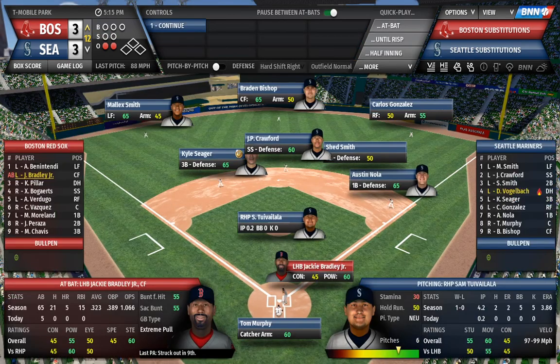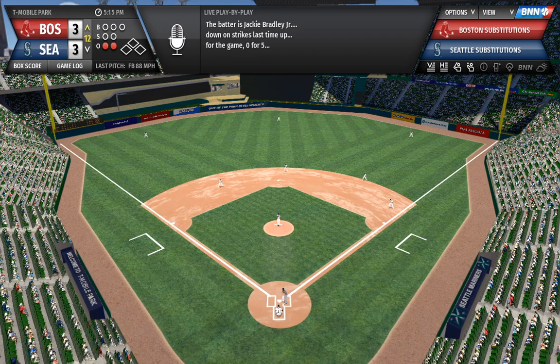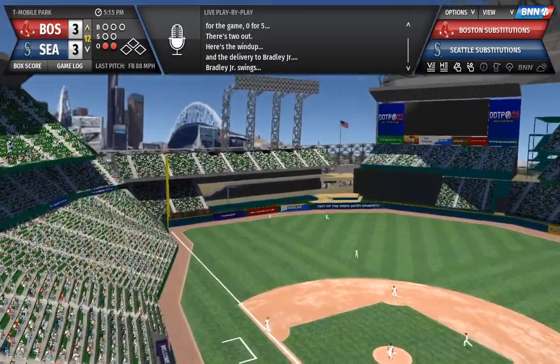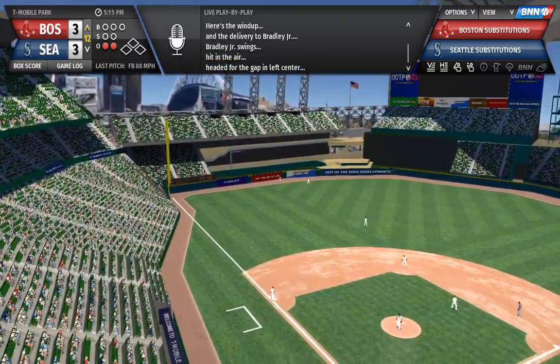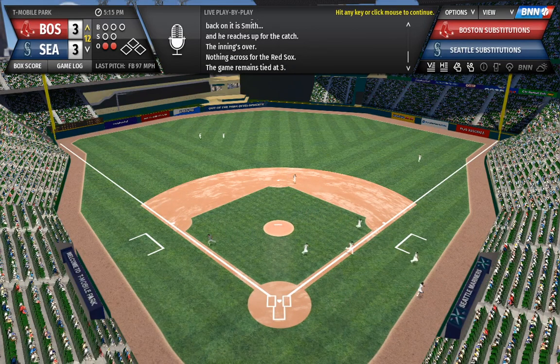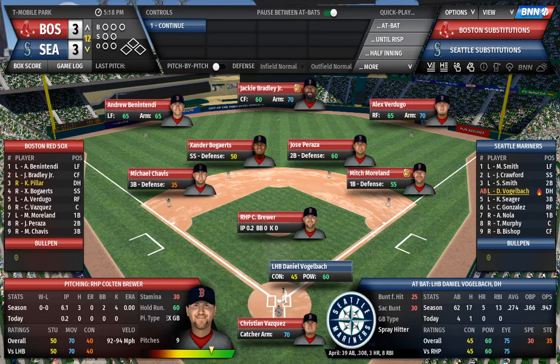Red Sox have not had a hit since the 8th inning. Jackie Bradley's 0 for 5 with 4 strikeouts. He had been red hot. He loses that red hot status, but he could get it back. He's swinging at the first pitch here. But that's going to be a fly ball deep left field, right in front of the wall. The Red Sox are just flirting with home runs all day, but cannot get it out. Another 1-2-3 inning for Boston.